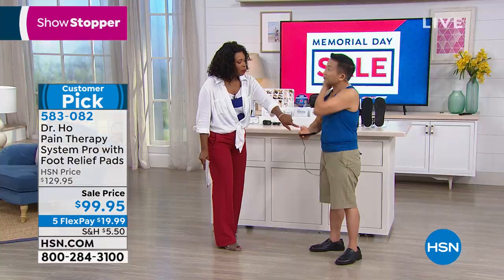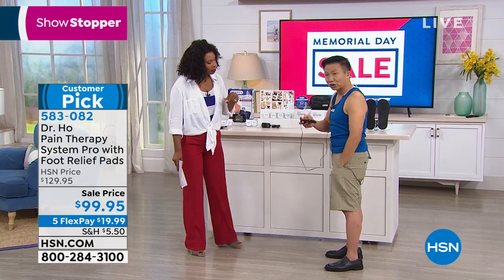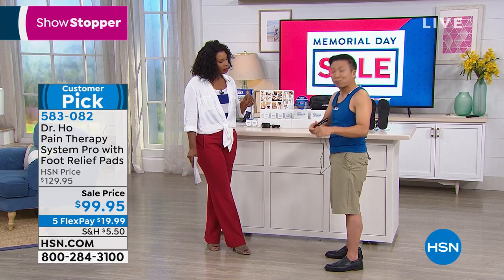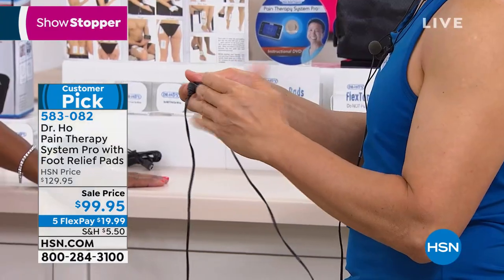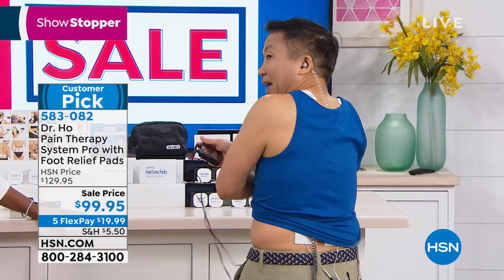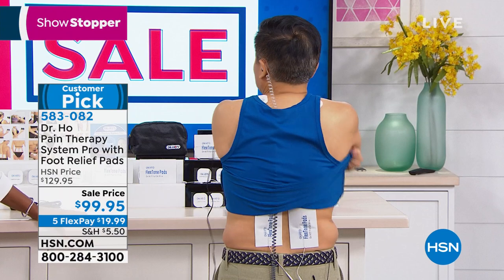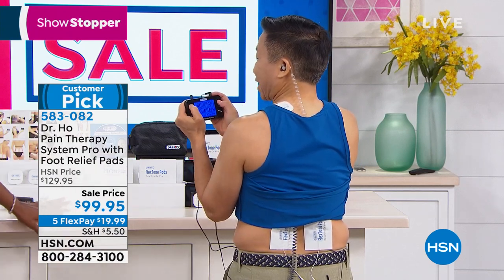Now you have 2 inputs, and that's important too. This is a professional device with 2 separate ports and 2 separate sets of controls, which is very hard to come by. So I have one set of big body pads on my low back to help treat low back pain, and I have the other set of pads on my shoulder.